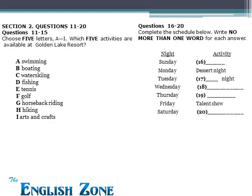Now I understand a little more why Golden Lake is such a popular place for family vacations. With such a variety of activities, there's something for every member of the family there. There is, and I hope your listeners will consider spending their next vacation with us. That is the end of Section 2. You now have half a minute to check your answers.